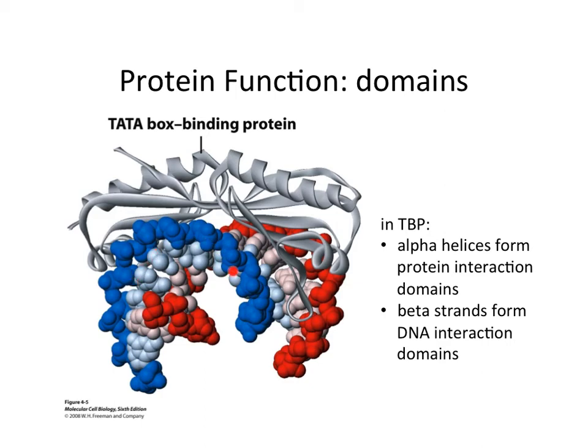So here's the double helix, and then the ribbons and the alpha helices here, and those beta sheets, the long strips, are the structure of TBP. So TBP, like most, this is the critical point here to remember. Proteins usually have two different domains. They'll have a protein-protein interaction domain, and they'll have a DNA binding domain.